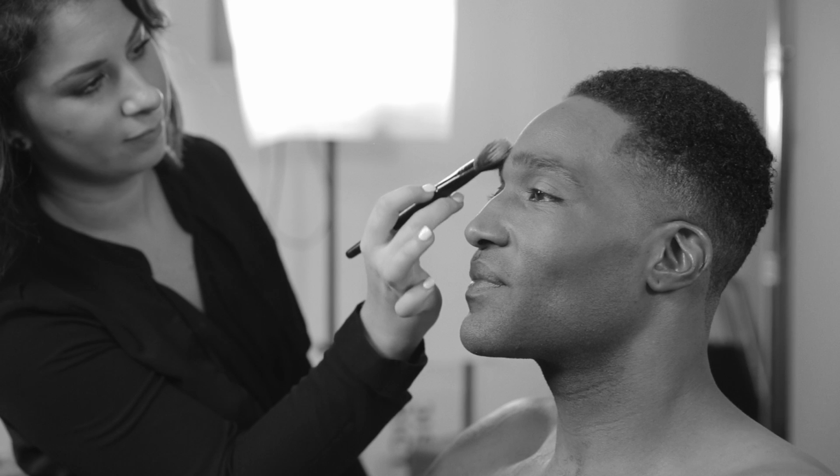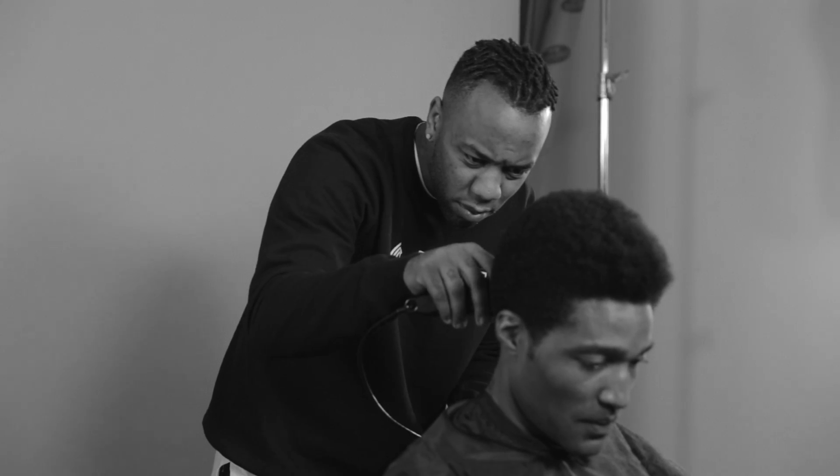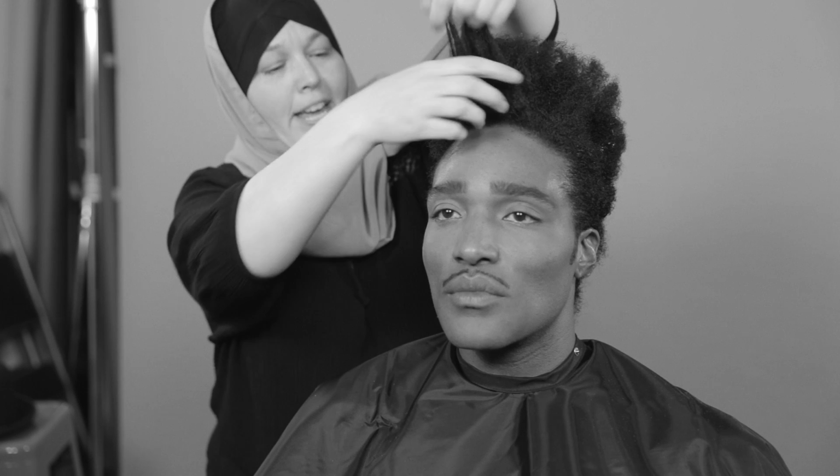One thing I think 100 Years of Beauty has always tried to do is show how the past continues to inform the present. And there are things in history that we can't exactly express with words, but we can show with images.